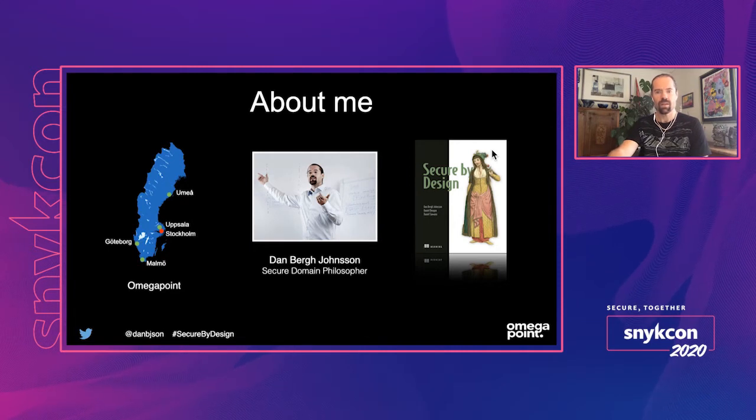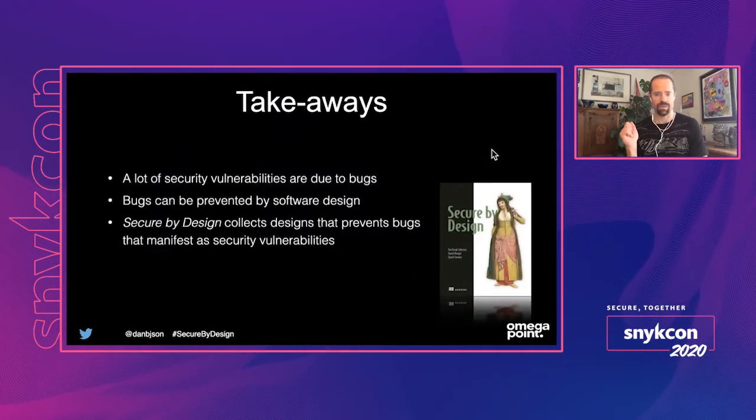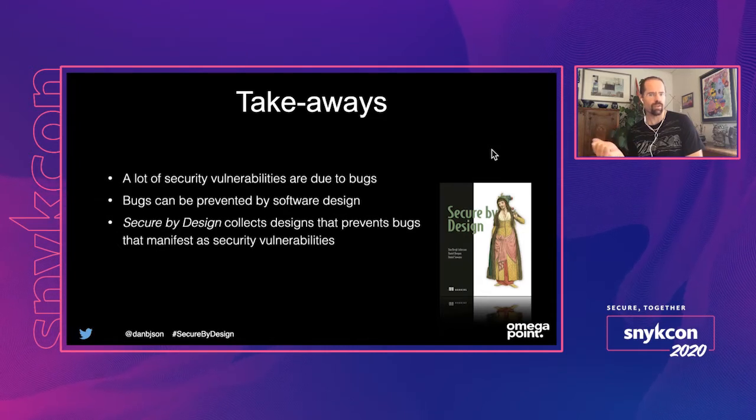So the key takeaway from this, if you should fall asleep or just miss what I was talking about, is that a lot of security vulnerabilities are actually just bugs. It's misbehaving code. And these can be prevented by software design. That's what we do. We use design to prevent bugs. So the ambition of Secure by Design is to collect designs that prevent bugs or other stuff that manifest themselves as security vulnerabilities. Of course, there are lots of other interesting designs, but we're focusing on collecting those that actually have a security benefit as a side effect.